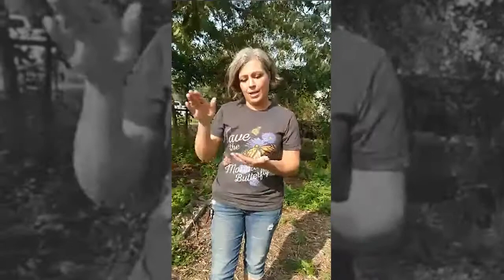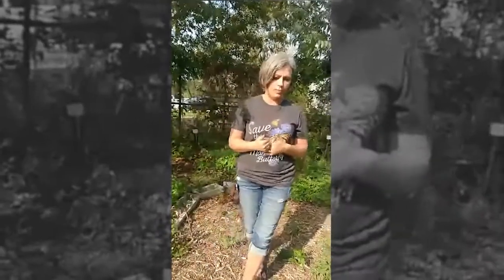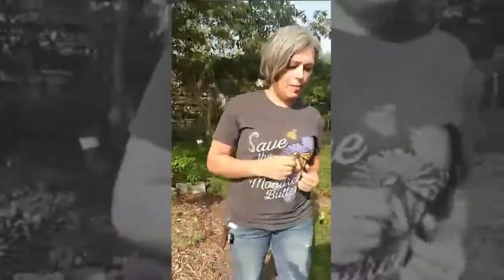So we want to make sure that we have clean milkweed, and by that dying back and then growing back new growth, we know that it is now clean without that protozoan spore on it. So I'm going to come right back up over here.